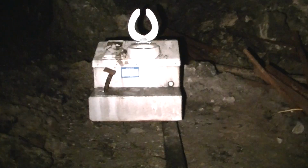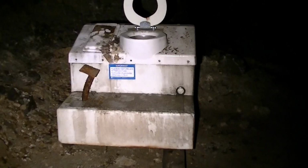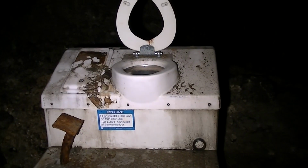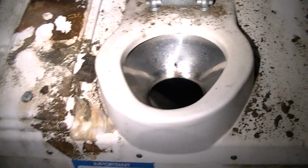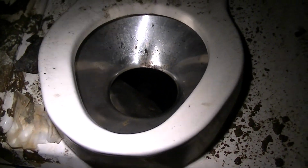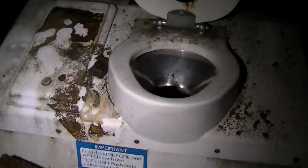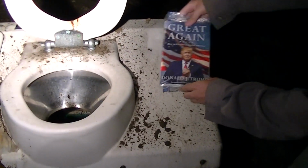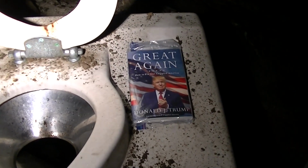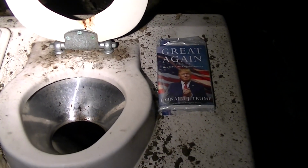Okay, so we got a mine toilet here, and we brought some reading material for the mine toilet. It's kind of interesting. It's like an airplane mine toilet where it's got the silver ring. And wow, it's actually got blue stuff down in it. Yeah, we don't need to zoom in on that. Got the stomp pedal. But let's go ahead and leave this here, and hopefully somebody will find it and enjoy it.